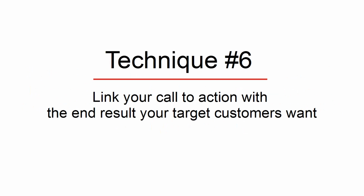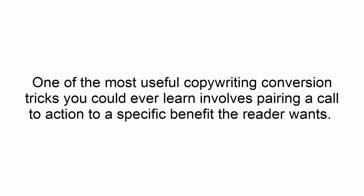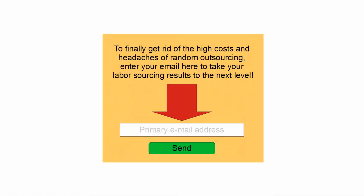Link your call to action with the end result your target customers want. One of the most useful copywriting conversion tricks you could ever learn involves pairing a call to action to a specific benefit the reader wants. For example, instead of relying on the tired and weak "click here," try using, "To finally get rid of the high costs and headaches of random outsourcing, enter your email here to take your labor sourcing results to the next level." See the difference? People buy because they are looking for solutions.